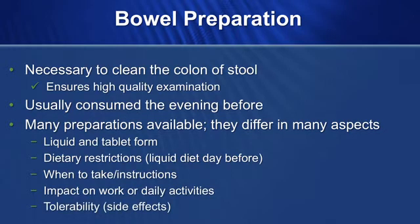Side effects are really uncommon. Some people get a little nauseous with it. Some people get chilled with it. Some people get crampy with it. And not surprisingly, everybody should get diarrhea with it, because if they don't, they're not doing a good job.